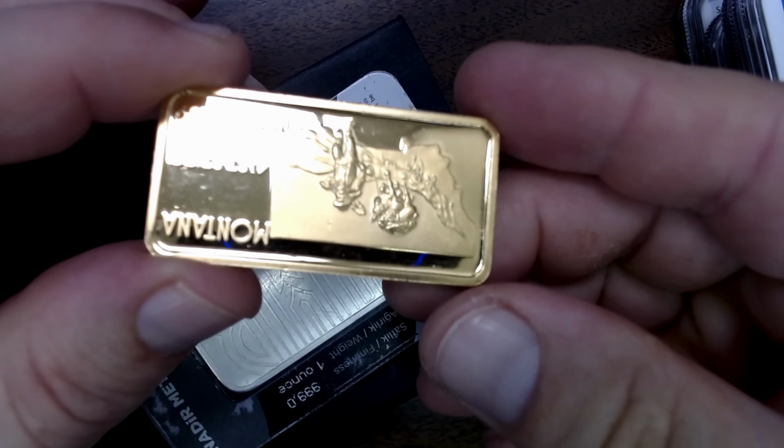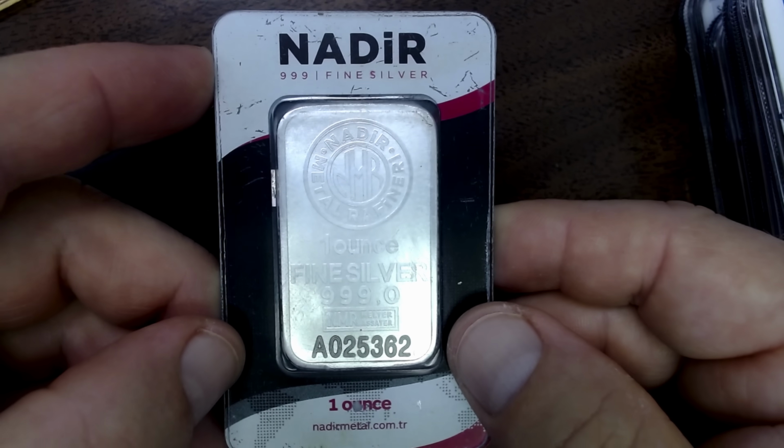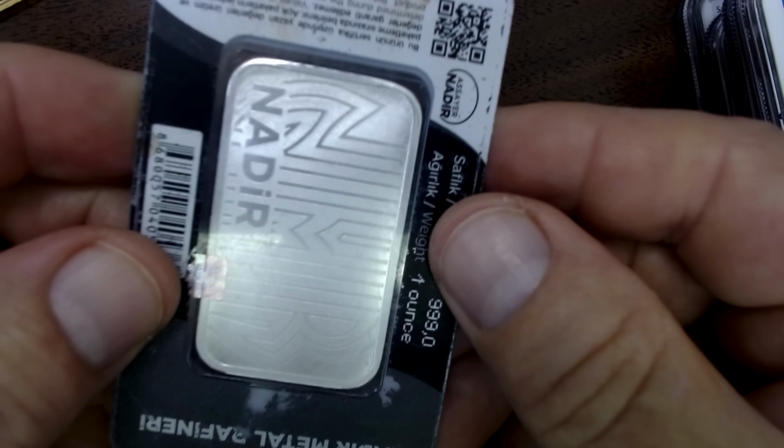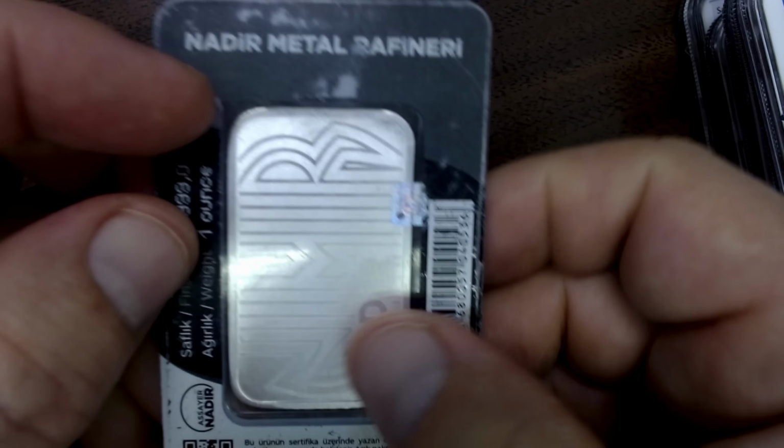It's been tested, so it's good. So you're just looking for silver. That's how you buy it right there. You just buy stuff like that that's at a discount from a dealer. This here's a Nadir, and 1 ounce. It's in a card. So a lot of people like that because of the security features.